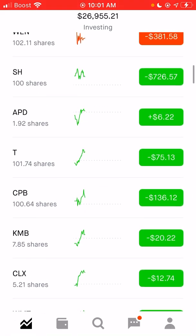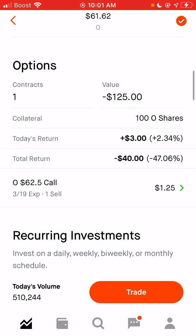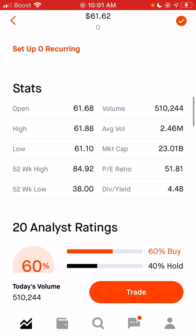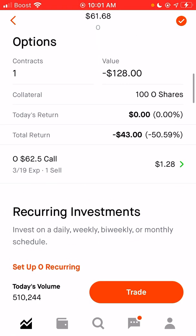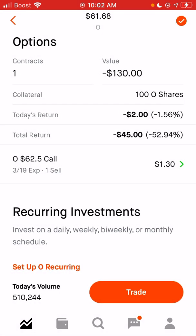So first, let's get into my stock holdings. First, we have Realty Income. I have 100 shares. We're slightly up on the position, but I'm really holding this just for a dividend play. It's yielding 4.5%. It pays monthly, and since I have 100 shares, I'm getting about $23 per month. You can see I just got this dividend yesterday for $23.45. I'm also selling covered calls at the 62.50 strike price. So we're taking in another between $50 and $100 per month in premium selling these monthly covered calls.